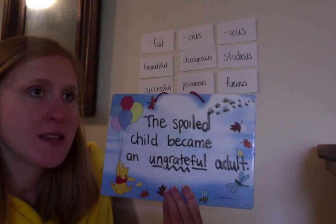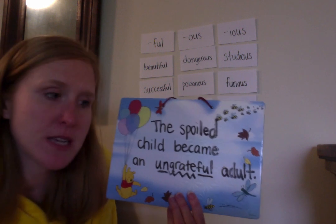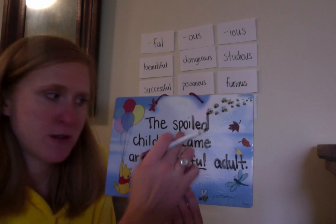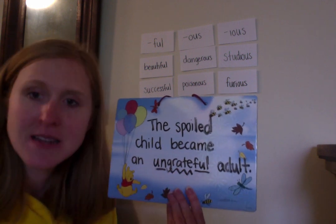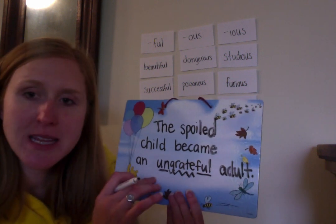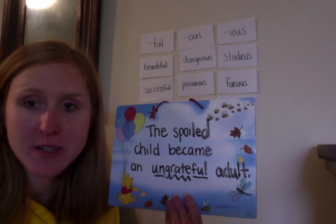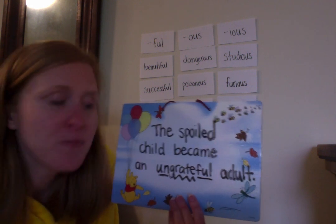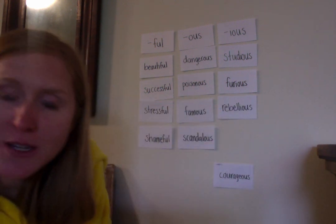Now we know if it said the spoiled child became a grateful adult, we would know that would be full of gratitude, full of thankfulness. But the suffix or the prefix un reverses that. So we're not surprised when we hear the spoiled child became an ungrateful adult. That means the opposite of grateful. Someone that does not act in a way that is full of gratitude or thanks. So when you come across bigger words like this, I really want you to see if you can break them down into prefixes and suffixes so that you can better understand. Not only does it help you actually chunk and decode the word so that you can pronounce it and know how to say it, but it also allows you to actually understand the meaning of it if you can remember these suffixes.